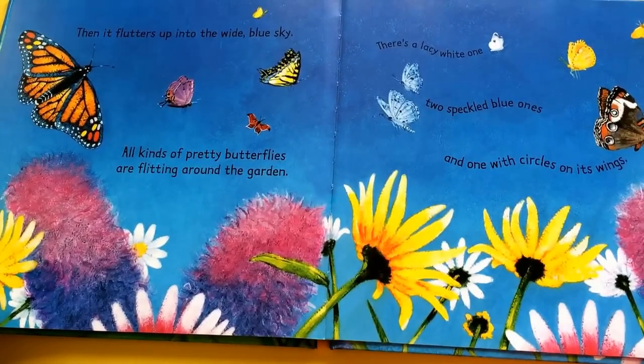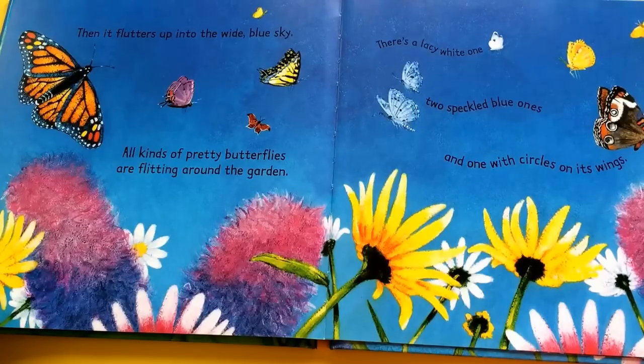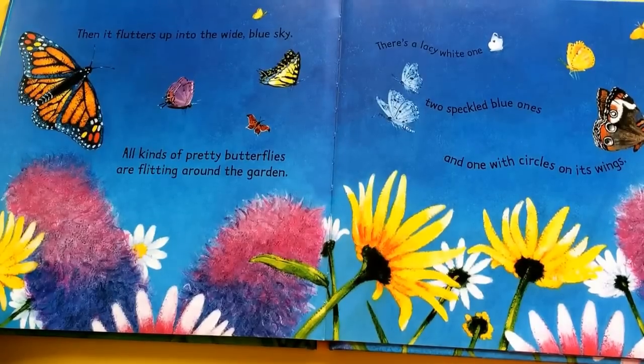Then it flutters up into the wide blue sky. All kinds of pretty butterflies are flitting around the garden. There's a lacy white one, two speckled blue ones, and one with circles on its wings.